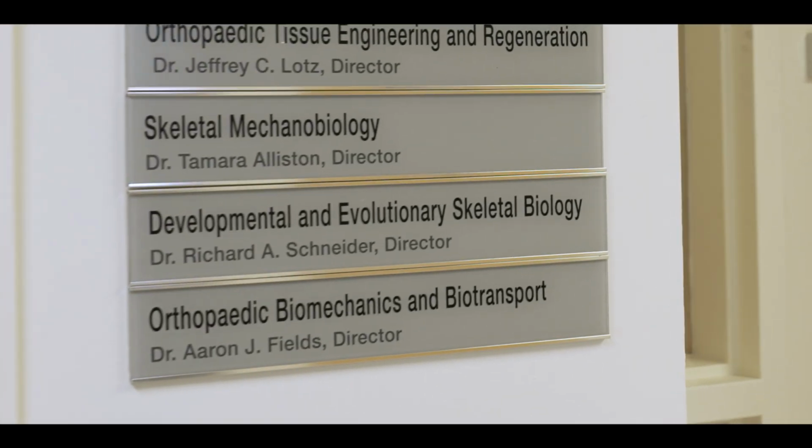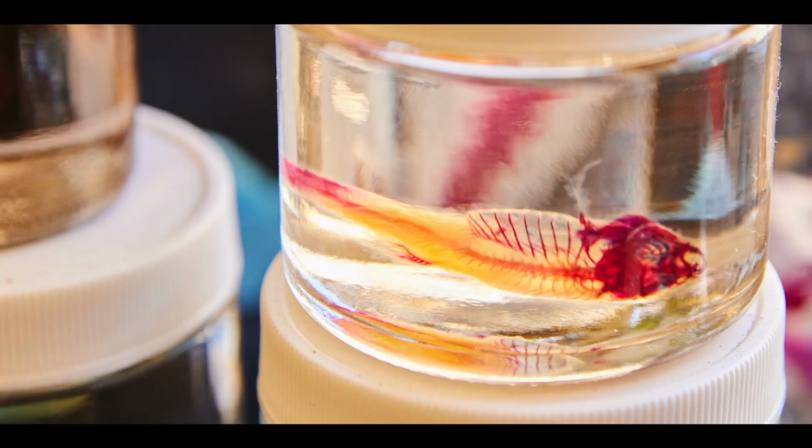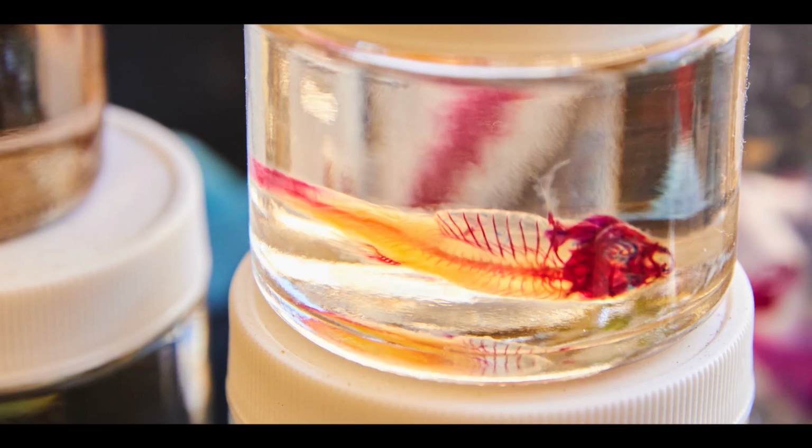Hi, my name is Rich Schneider. I'm a basic science researcher and developmental biologist by training in the Department of Orthopaedic Surgery. My lab focuses on the developmental biology of the musculoskeletal system. What that means is we're trying to understand how embryos make their skeleton. How do they make bone? How do they make cartilage? How do they make muscle, tendon?